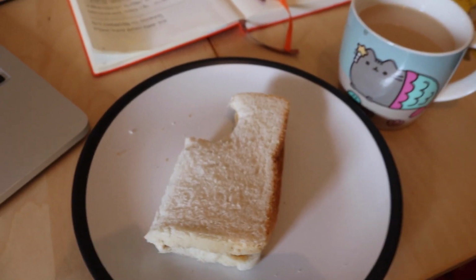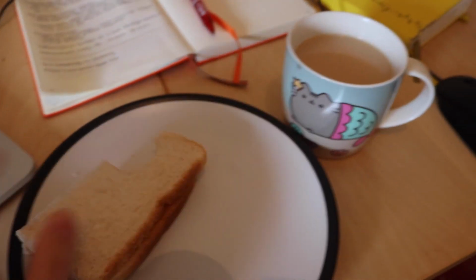It's 3 o'clock and I'm peckish, so I have a little peanut butter sandwich and a cup of tea.